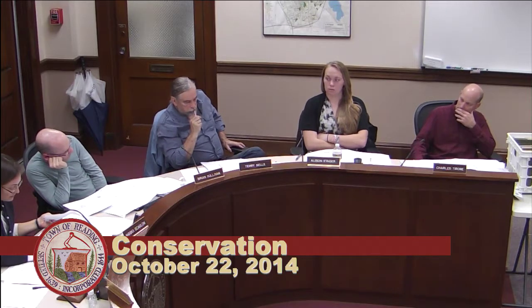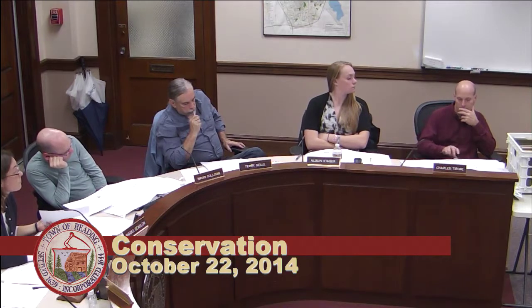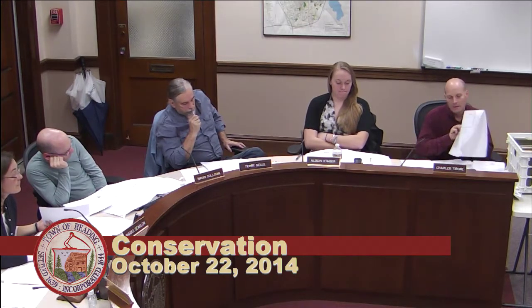So we have to pull the concrete out there anyway. There's currently, like I said, kind of a concrete path that brings the water right from the house, right out.